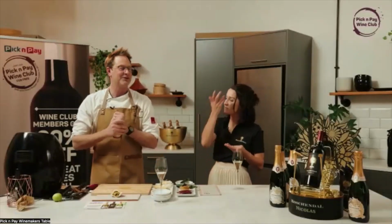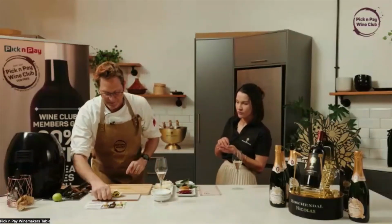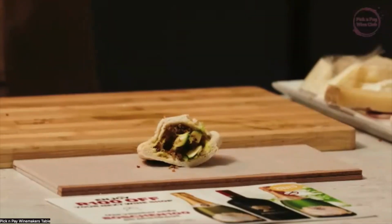Place that onto your board. The same thing. Please do take a photo. I'd love to see how your little mini pitters are. Also, another one which is really, really great for any sort of entertaining. If you want to do this in a very small little mini pitter that you'll find in Pick and Pay, or if you want to do your larger pitter, you can do exactly the same thing.